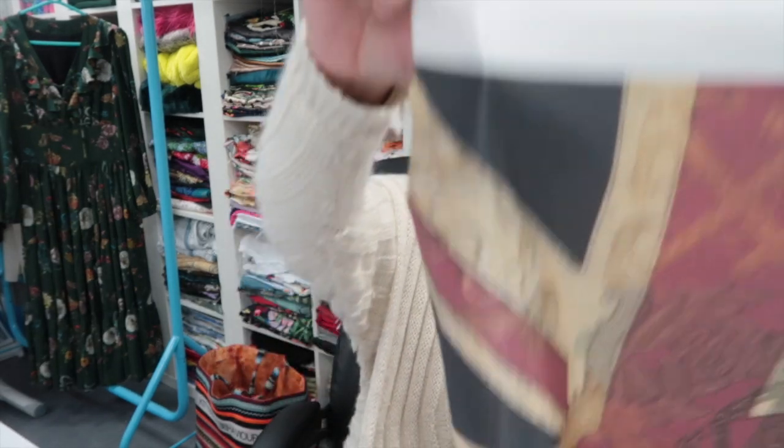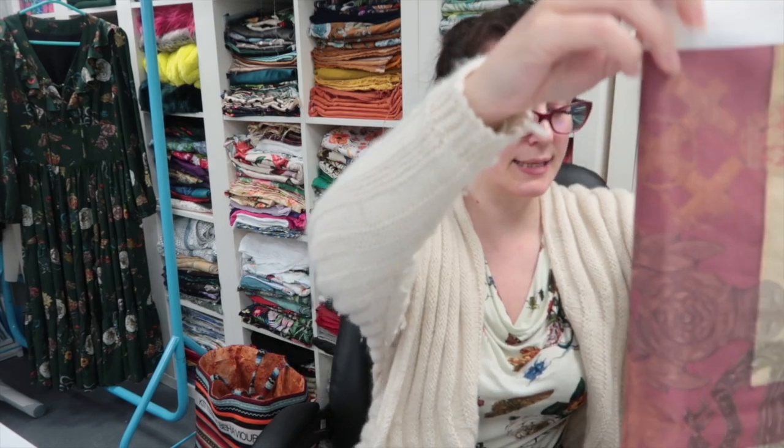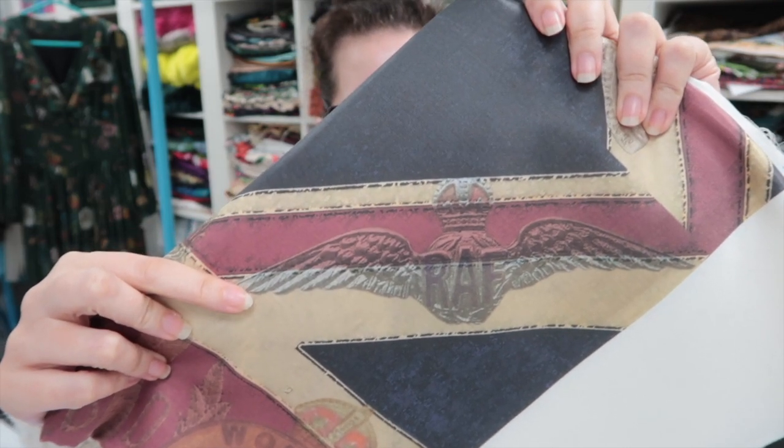So I've got 3 yards of this, which should work for the more covered up pattern, the Maison Sicily dress. Gosh, why am I struggling so much to talk today? I thought that this cut on the bias is going to look awesome. It's going to look very, very Vivienne Westwood. The print already looks Vivienne Westwood, so whatever I do with it would come out looking like that. It's got the RAF wings, which I do have a pair of because my granddad was in the RAF.